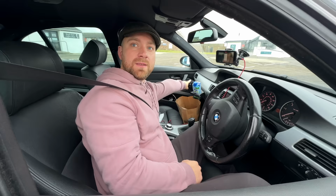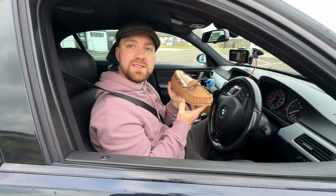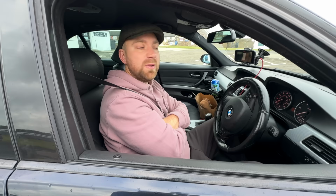Okay. On the car, I fitted this air freshener. That was expensive, £4.99. And yesterday I bought some driving slippers. Those are my wife's. Right. That genuinely is the extent of the prep that I've done for this journey. I do have some spare bulbs in the back as well in case they blow. A little bit of oil and a little bit of coolant, but I'm not expecting to use any of it.